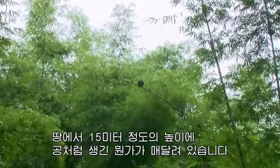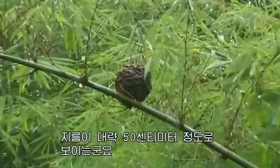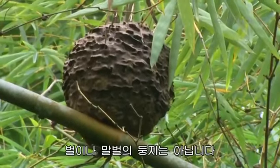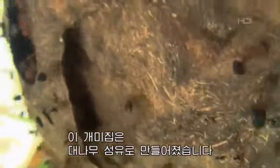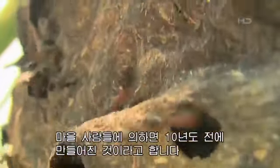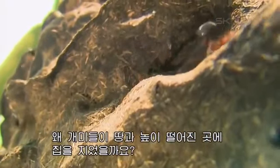At about 15 meters above the ground, a ball-like formation is hanging. It measures around 50 centimeters in diameter. This is not a bee's nest or wasp's nest. It is actually an ant colony. This colony was made from bamboo fiber. According to the villagers, this ant colony is about 10 years old. This is very intriguing indeed. Why build a colony so high up from the ground?